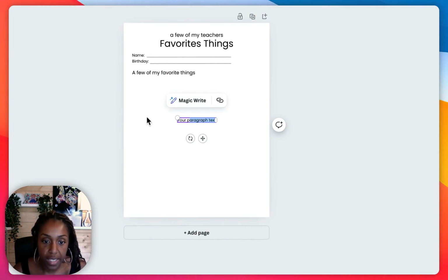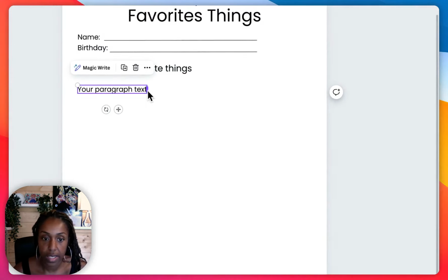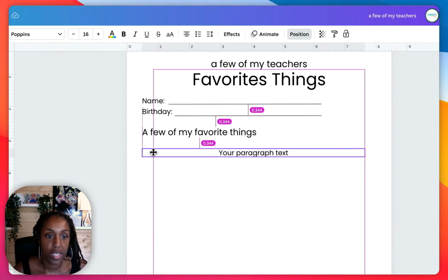Going to click T for text. Going to just bring that over to the side. Let's zoom in a little bit. And then I'm just going to extend this and bring it to the center.